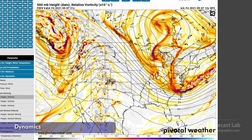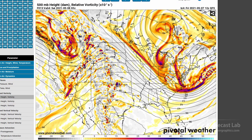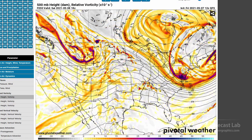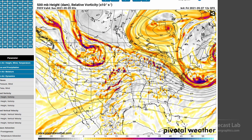And there's those disturbances we're talking about on the 500 millibar heights and vorticity chart. Some weak ones moving through the Rockies and then stronger ones as you go out towards the west. And that will eventually break down that ridge in the high plains, and then we'll see some upper level energy starting to interact with that stuff out in the central plains this weekend.